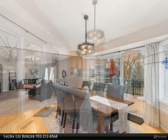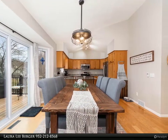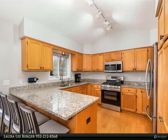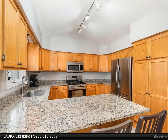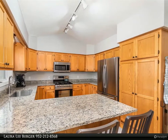Main floor is open with vaulted ceiling from the front living room to the kitchen. Great counter space here for the cook in the house. Informal dining area has sliding glass door leading to the beautiful deck and command of the backyard. The main level bedroom is being used as an office and is convenient to the 3/4 bathroom across the hallway.